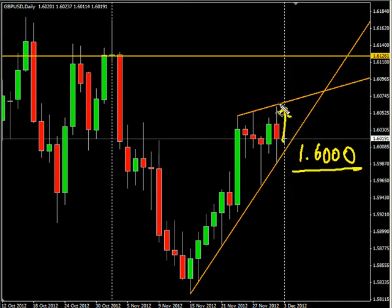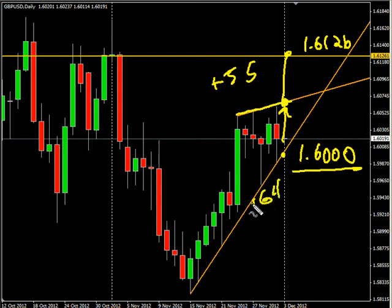And look for it to head higher, looking for a buy off of this trend line and looking for it to move up to the 161.26 mark, roughly about a 55 pip move to the upside, using a stop loss of about 64 pips. So not quite a one-to-one, but we of course would go to break even during the process if we close and we're not quite there. Now, if it breaks to the downside, I'm not taking a trade.